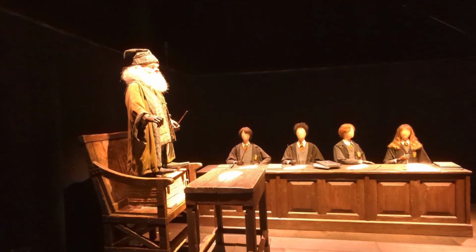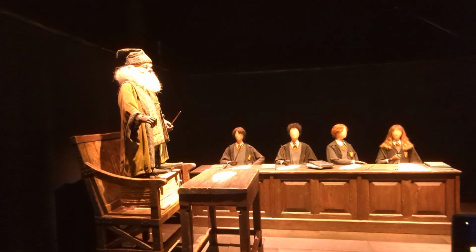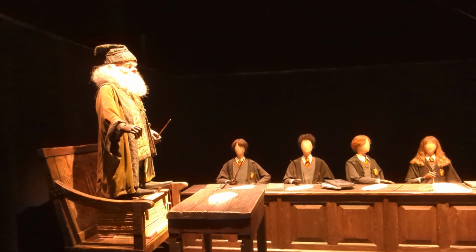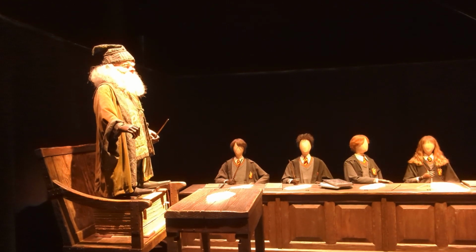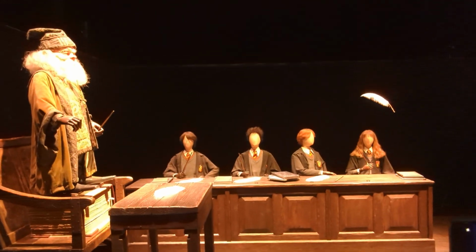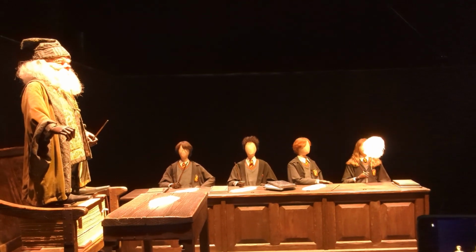So, to make this feather fly, we need to really concentrate, we need to be nice and loud, we need to speak with intention, and we need to do a nice strong swish and flick. Are we ready? Excellent. So, all together. 3, 2, 1. Wingardium Leviosa! Well done, everybody! That was fantastic! Look at it go!